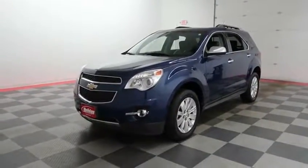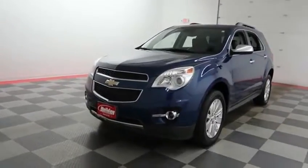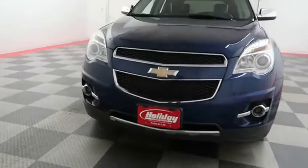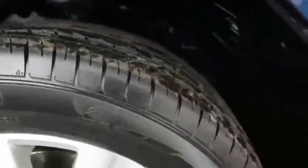Today we're taking a look at a navy blue 2010 Chevrolet Equinox LTZ, stock number A6949. There are factory fog lights up front. You've got a beautiful chrome trim on the grille. The hood is in excellent shape. You do have an alloy rim. Taking a look at the tread, you've got the best tires here, and those are in great shape.